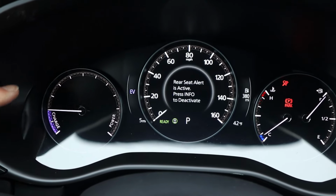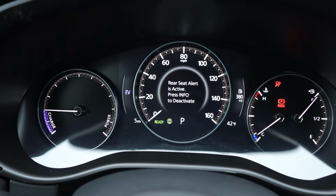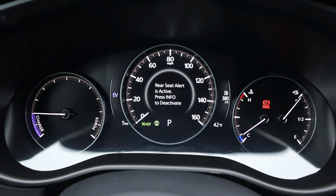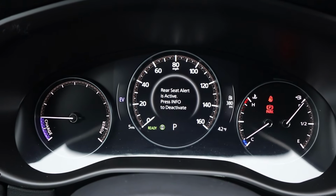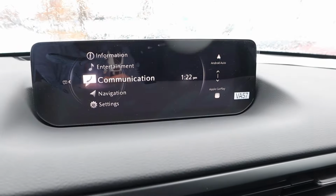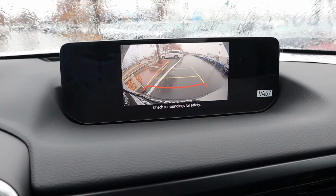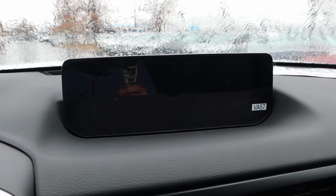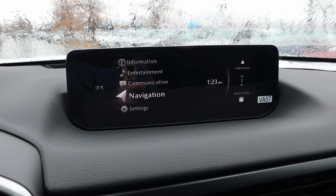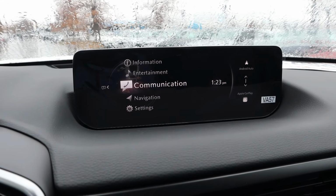Just like the CR-V, it lets you know what's happening with the hybrid system. It still does regen and everything, of course, like the CR-V. Just kind of less focused on that one-pedal-ish drive that you can do over there. Anyways, backup camera in reverse, pretty normal setup. And this isn't a touchscreen, so it's definitely a big departure from a lot of other modern cars.